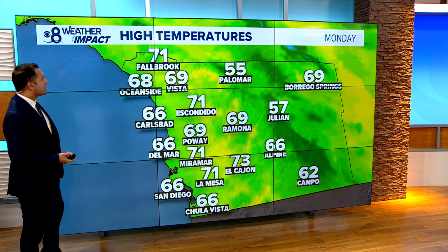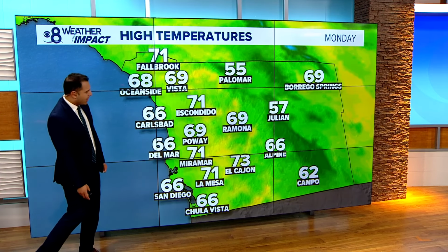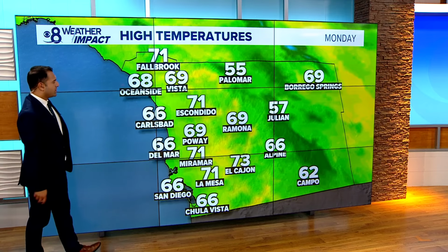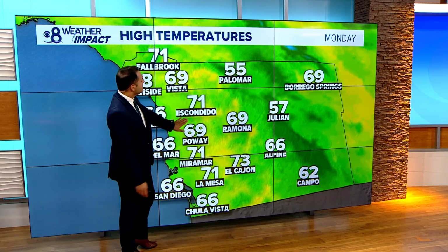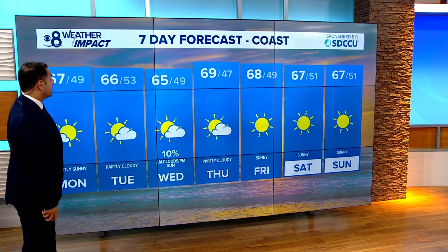High temperatures are in the 70s across a couple of our inland valleys. Aside from that, we've got widespread 60s. 66 for Carlsbad and Del Mar. Downtown, Chula Vista also at that same range. 71 for Escondido, La Mesa, and Miramar to kick off your week, at least Monday afternoon.